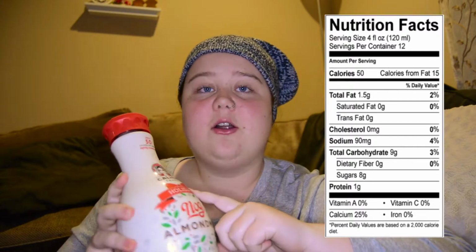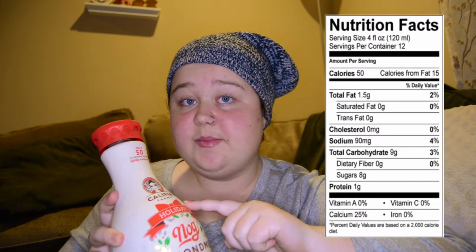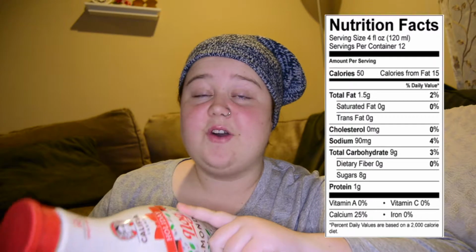But I have one more that I'm going to try, and this one I know for sure I haven't had before. It's Califia, which they are more well known for their vegan pumpkin spice lattes that come out in the fall. But they also have holiday nog, and this is in almond milk. Alright, let's try our last one.